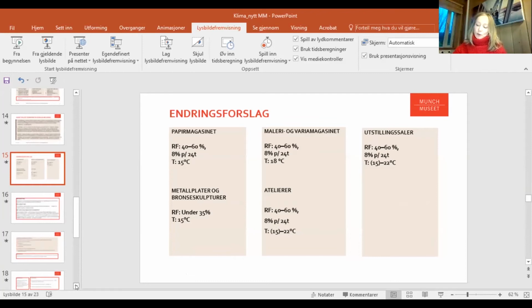Basert på fakta og historie fortalt så langt, foreslår altså Munchmuseet å endre sine RF- og temperaturverdier. Vi utvider RF til 40–60% i alle rom. Fluktueringene må ikke overstige 8 prosentpoeng på en time. Temperaturen i papirmagasinet opprettholdes på 15 grader og malerimagasinet på 18 grader. På øvrige rom med kunst settes maks temperatur til 22 grader. Metallplater og bronseskulpturer skal oppbevares i tørt klima, helst i RF under 35%.